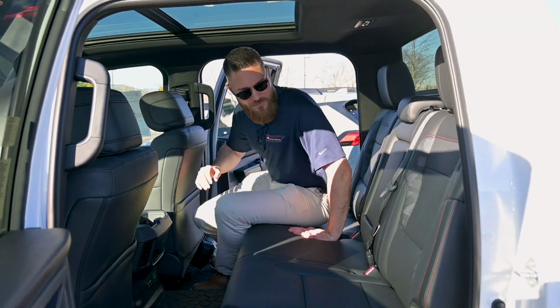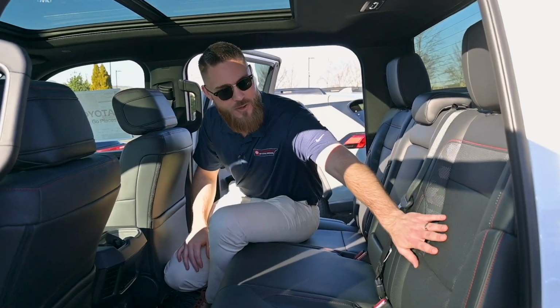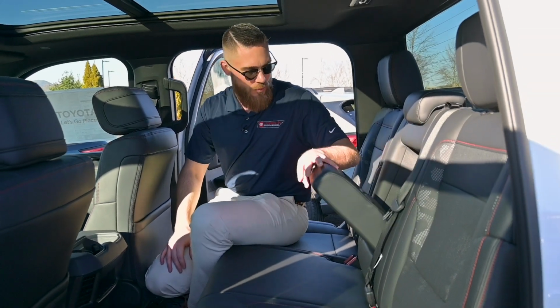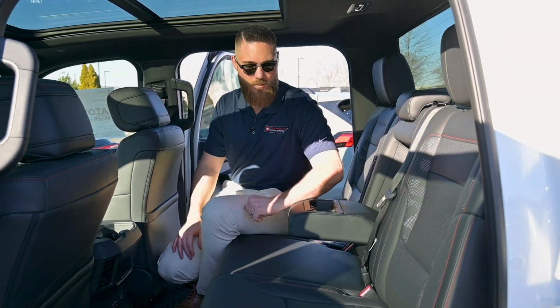Another thing that stands out to me is you got the black camo kind of styling on the leather here. You got your red stitching. You do have your pull down. It's for your cup holder or your armrest.